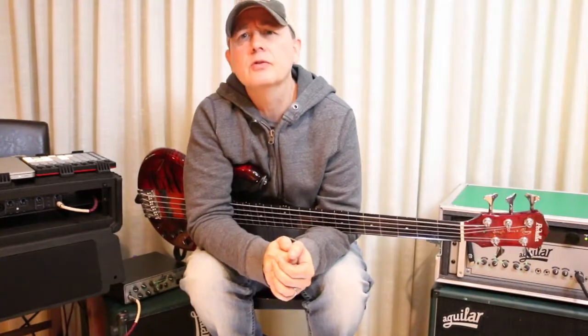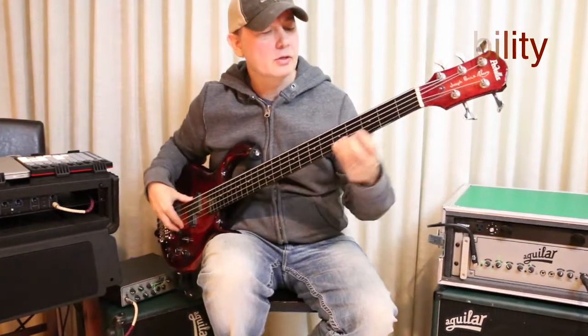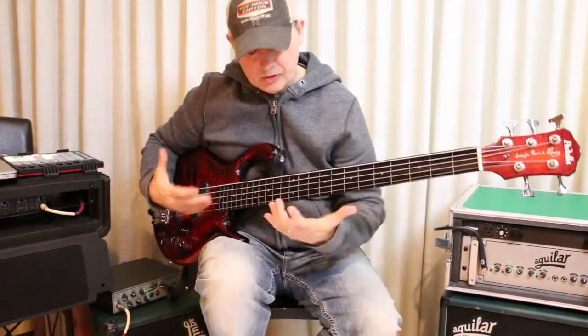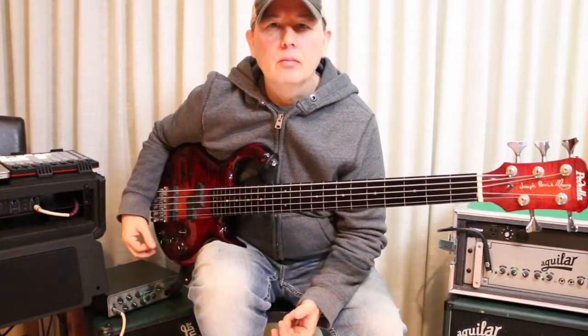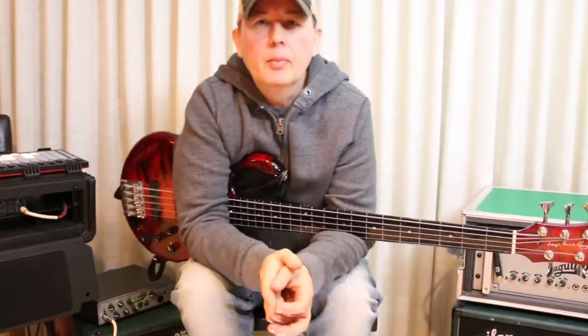The second thing is playability. When you first get an instrument and you play the instrument, how does it feel? What is just the general feeling that you get from the interaction with the instrument? But there's something very important to keep in mind.